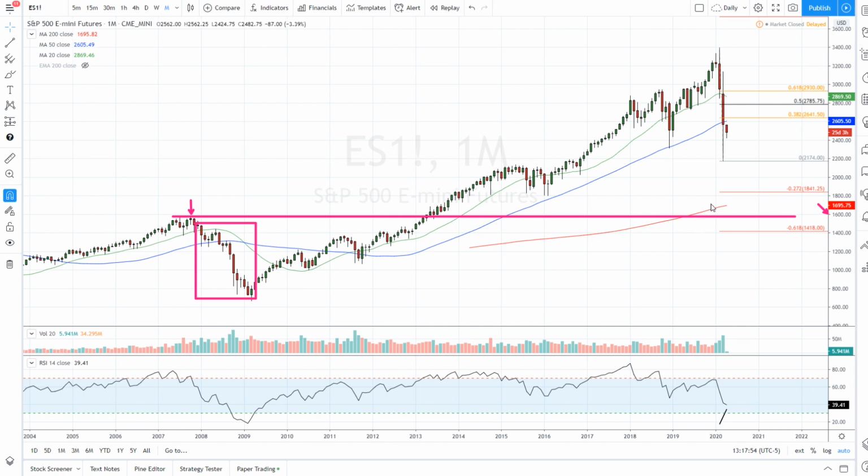You've also got this 200 SMA coming up right there on the monthly chart. So there are some areas below that we could certainly be testing. If we break that low that we've put in so far, I definitely like this right here as our first target. That's what I'd be looking at, and that's roughly around 1800 on the S&P 500.